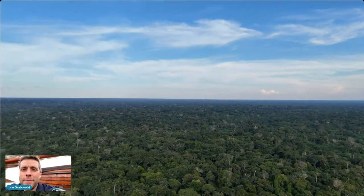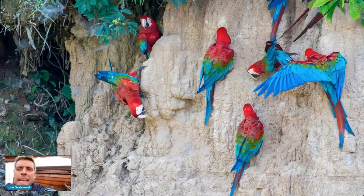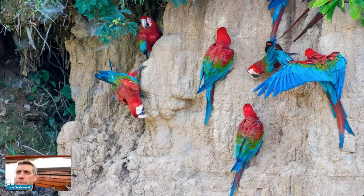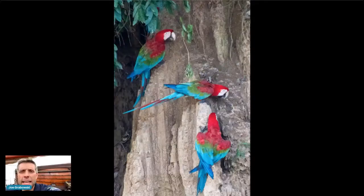All right, beautiful. Let's jump into some more photos here before our Kahoot. This is a clay lick. So these exposed areas are really popular with animals like parrots, parakeets, macaws. Mammals come like tapirs and deer because in their diet, they don't get all the minerals that they need. So when they visit these clay licks, we'll see a couple more pictures of the clay lick here.